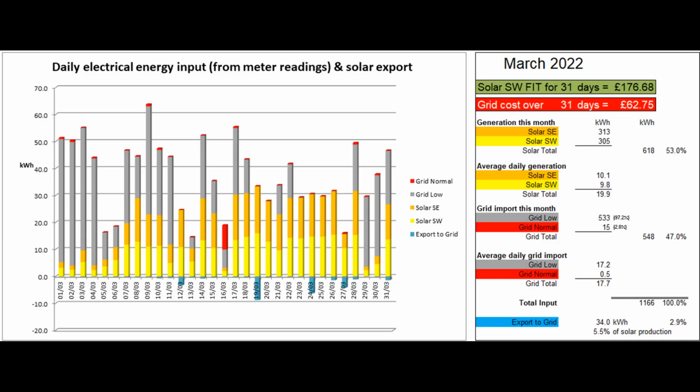This first graph shows the electrical energy coming in each day of the month from our solar arrays and from the grid. The total solar production this month was 618 units, a daily average of 19.9 units. 548 grid units were imported in total, with 15 at the more expensive normal rate.